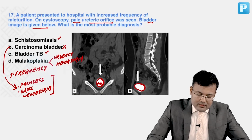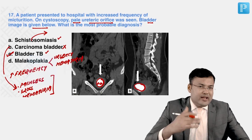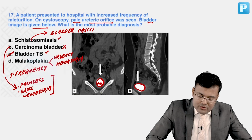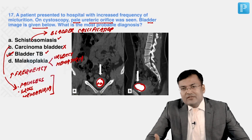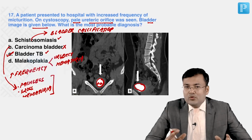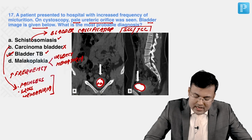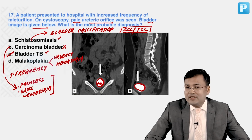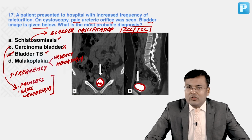So in the question, what is the correct answer? It is bladder tuberculosis. What happens in cystosomiasis? Here also there is chronic inflammation, and after that there is bladder calcification, and you know that cystosomiasis is the most common cause of bladder calcification. Afterwards, because of chronic inflammation, it is going to increase the risk of both squamous cell carcinoma as well as transitional cell carcinoma. The risk is more for squamous cell carcinoma. Clear? So correct answer for this question is bladder tuberculosis, because there is pale ureteric orifice and small contracted bladder.